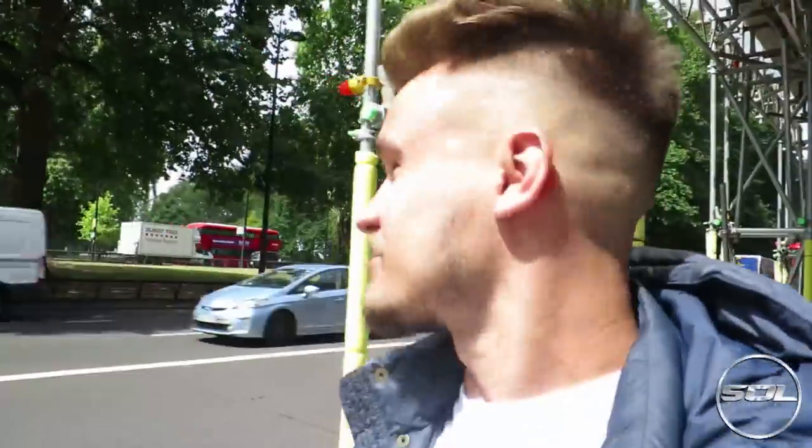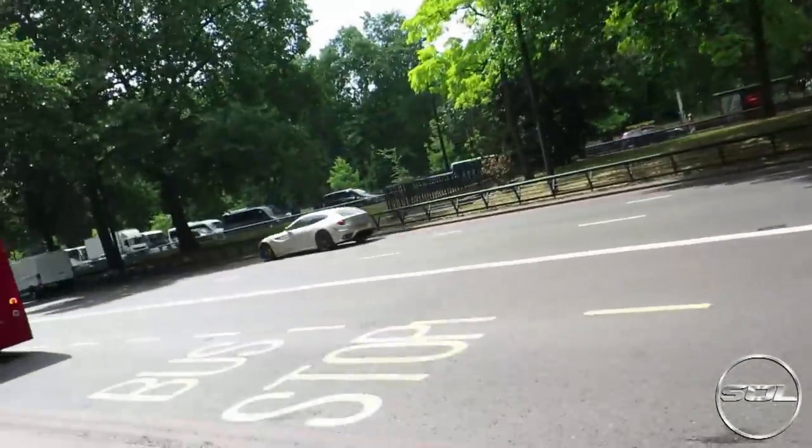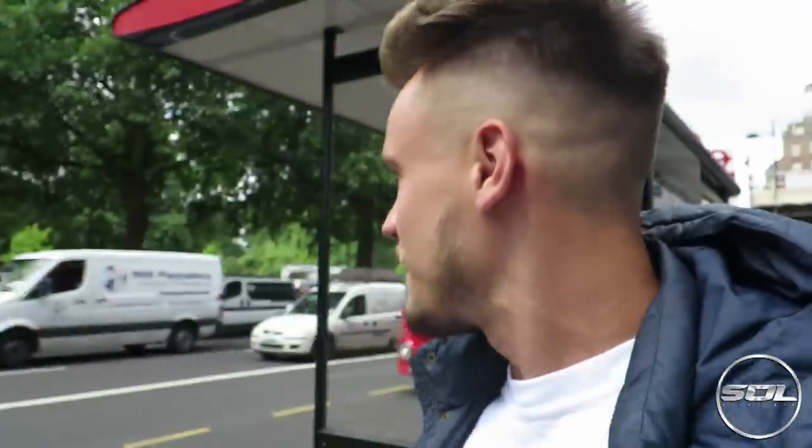What you'll see from the cars behind is, because it's still a Friday, lots of executive cars, fleet cars, an FF, but mostly BMWs, Mercedes, buses and taxis. So we're gonna be hard pushed to find some supercars on a Friday afternoon.